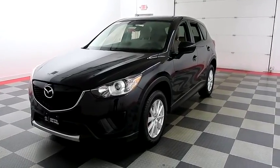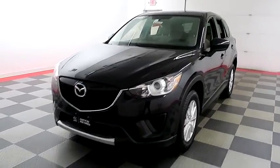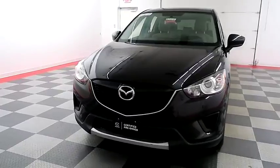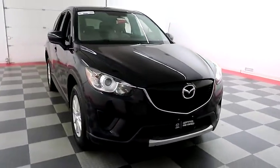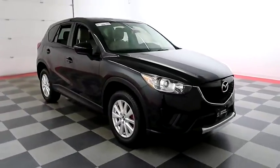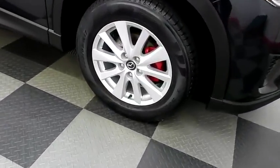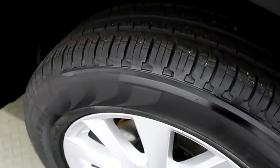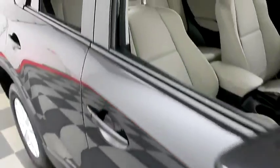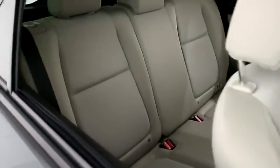Today we're going to take a look at a 2013 Mazda CX-5. Stock number is A7114. Starting right away up front, you have nice chrome accents in the grille. A look down the passenger side, you have alloy wheels wrapped with Pirelli Scorpion tires. Inside, cloth interior. Seats are very clean all the way throughout.